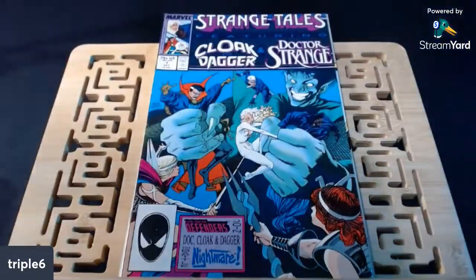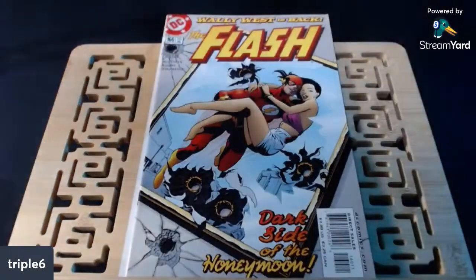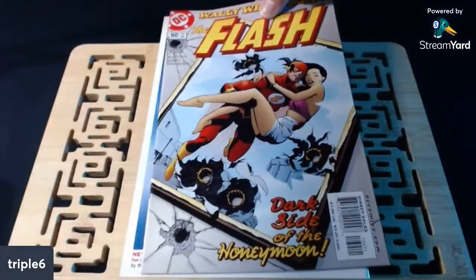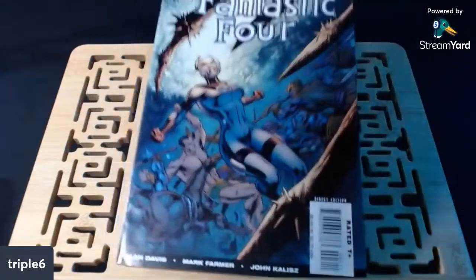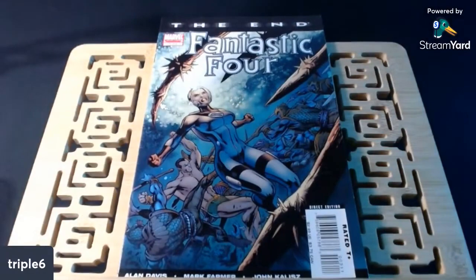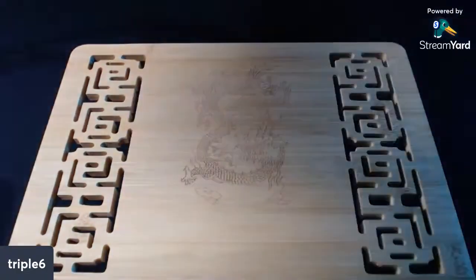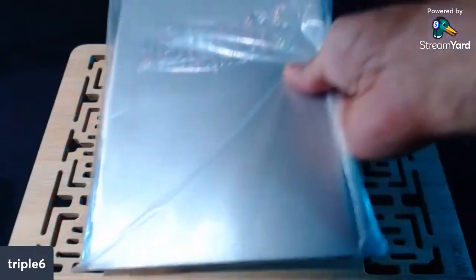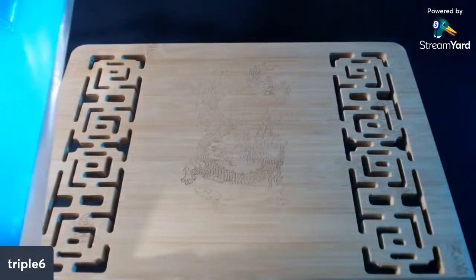Wow. All right. We've got Strange Tales featuring Cloak and Dagger and Doctor Strange number 7. And we've got The Flash issue number 160. Fantastic Four, The End, number 3 of 6. Here's the next one. Yeah, this opens up real nice.